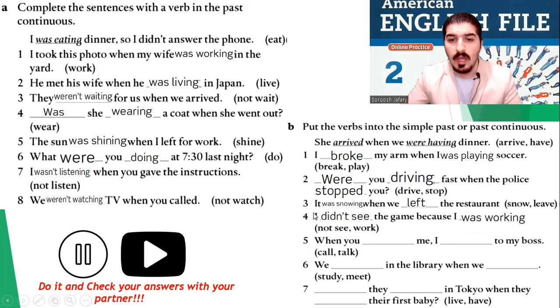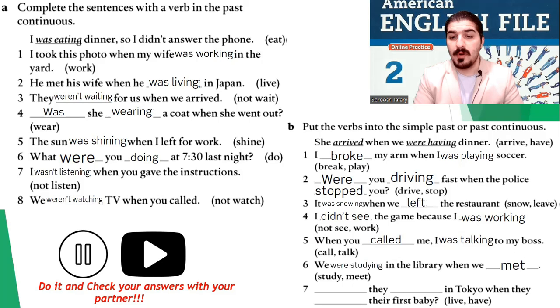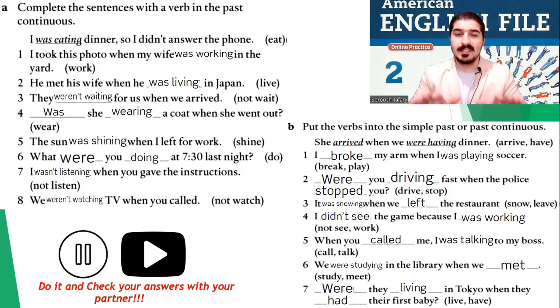Number four, I didn't see the game because I was working. Number five, when you called me, I was talking to my boss. Number six, we were studying in the library when we met. And number seven, were they living in Tokyo when they had their first baby? Well done. You did very good. So that is the difference between simple past and past continuous.